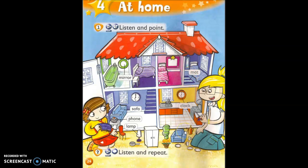Okay, Susie, let's play. Susie, put this lamp in the bedroom. Which bedroom, Stella? Put this lamp in the blue bedroom, on the bedside table, on a small white bedside table. Okay, Susie. Now, put this chair in the kitchen.